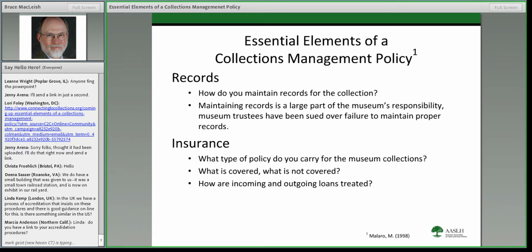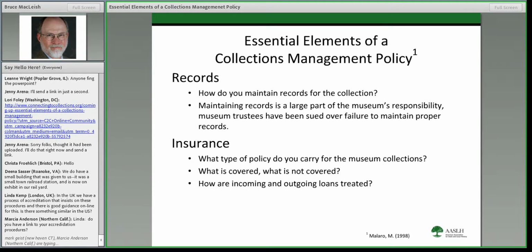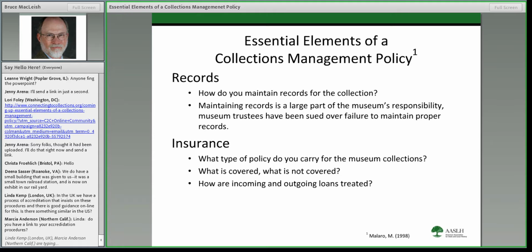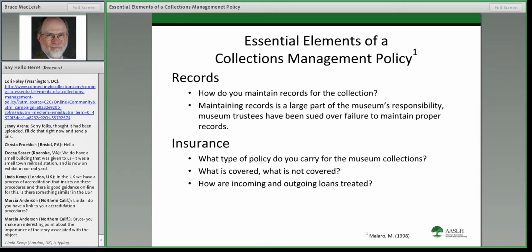All right, for records, how do you maintain records for the collection? At least roughly where the responsibilities lie for that should be mentioned in the policy. Maintaining records is a large part of the museum's responsibility, and the trustees have been sued, and most people who are on boards have heard about some of these stories, and believe me, most of them are true and certainly frightening. So you really have to be sure that the records are complete.